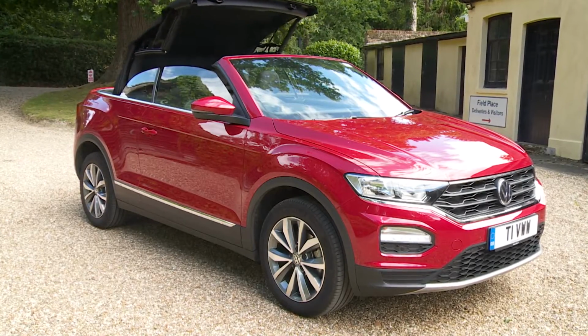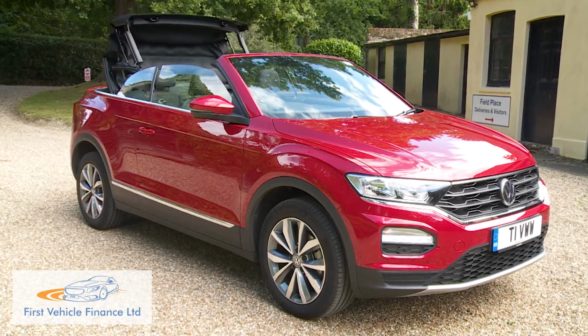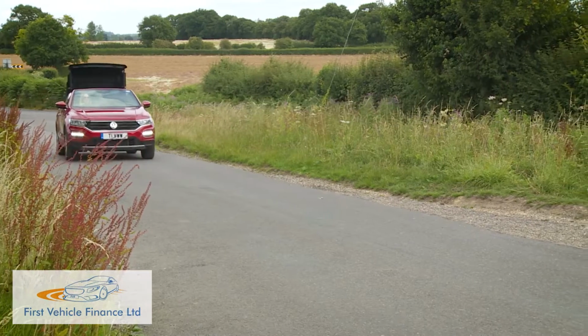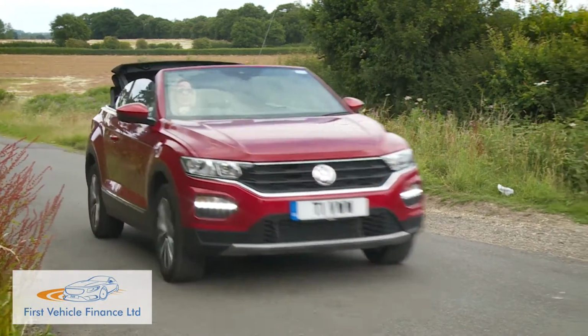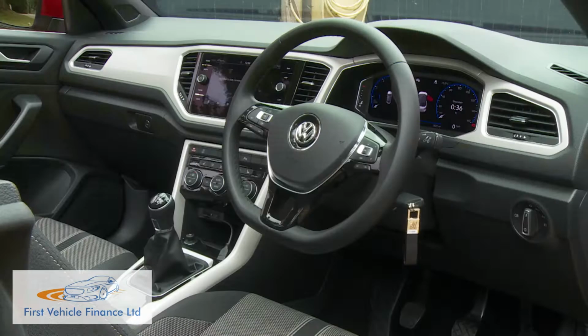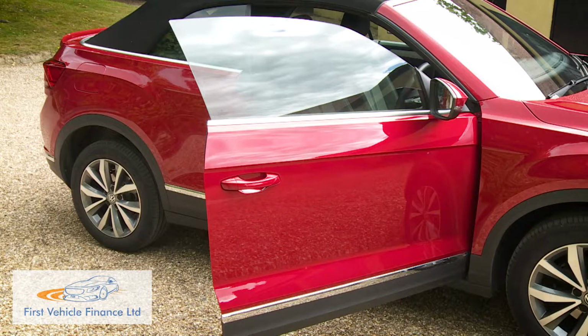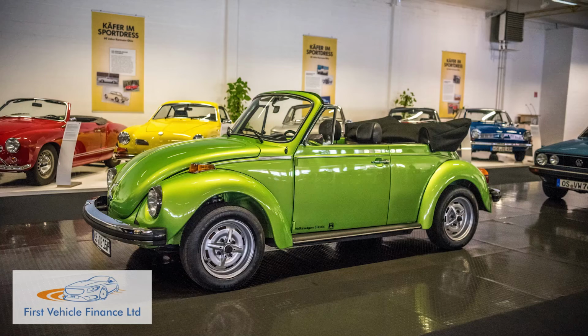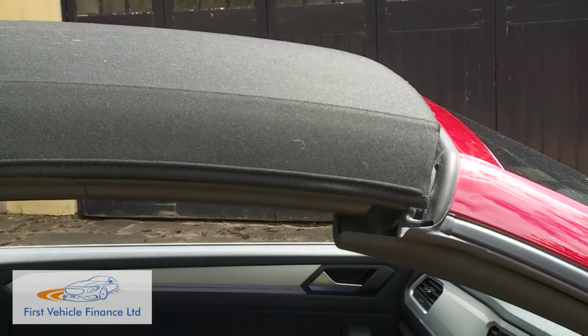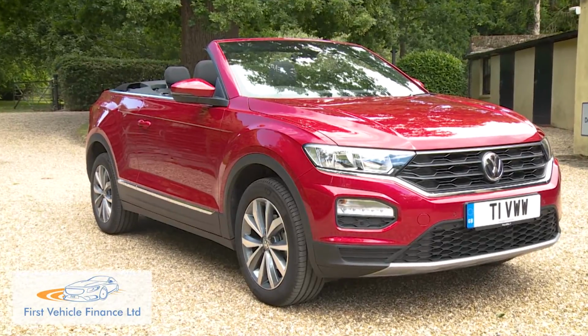The T-Roc Cabriolet is that rarest of things, an open-topped SUV. A few compromises were necessary to create this design, but they're not things that many potential buyers of this model will be too bothered about. At heart, it's still a T-Roc. And this car still has all the quality, style and character of a memorable open-top Volkswagen, which makes it, in its own individual way, very desirable indeed.